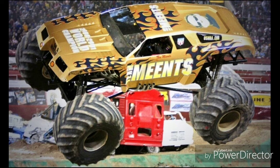I would say a lot of people know about Team Meents. Of course, it was made in diecast last year by Spin Master, but I don't think anyone really liked the truck too much. Goldberg was really liked, but Team Meents not so much. I don't really know how to feel about this truck. It was just kind of the weird, odd one out, I would say. It was pretty cool, I guess, because I think he won a World Finals Championship in this one as well, so that was also kind of cool, I guess.